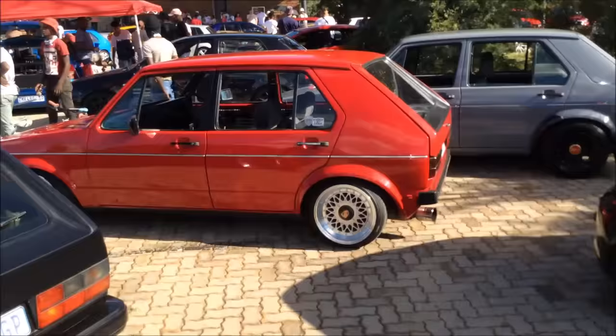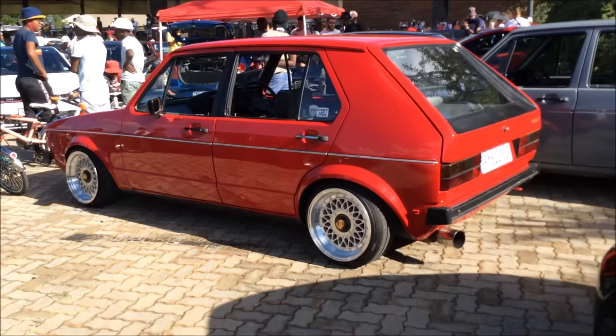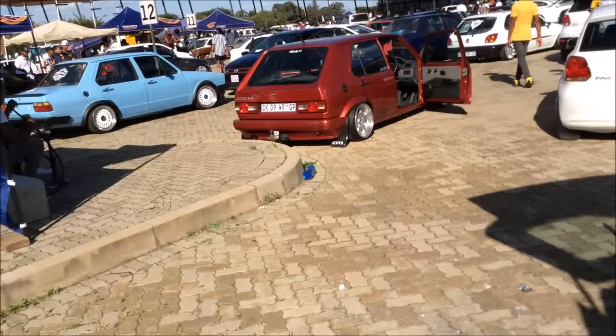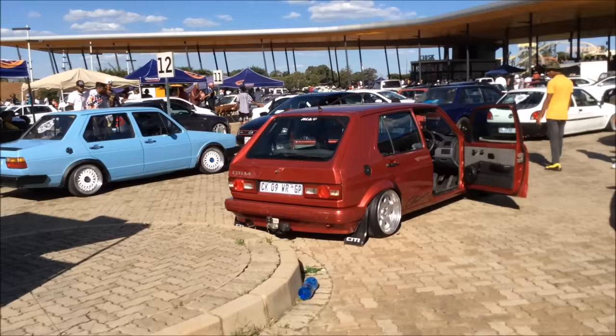MK1s are the easiest cars to find at this event. Check it out. Almost all the cars which we find here are MK1. In my case, this is an MK1 and it's looking the flower.